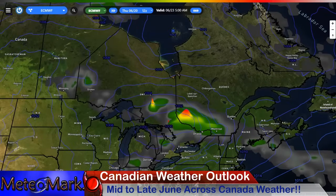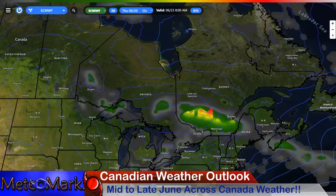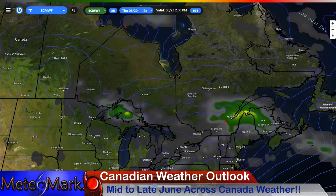This is where we could see some strong thunderstorms across southern Ontario and Quebec. The good news is this is going to break the heat. Yes, you've been hot here into southeast Canada as well. Many of those high temperatures approaching and surpassing 30 degrees, 32 degrees Celsius, 34. This is just too much, getting into the 90s here. 90 degrees Fahrenheit or more.